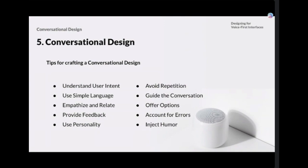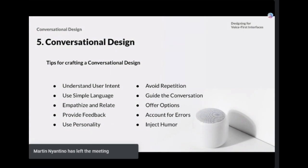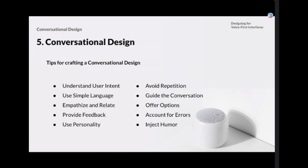Another tip is to offer options. We present the users with multiple choices to guide them towards their desired outcome. Then we should also take note to account for errors. We should plan for misunderstandings or errors and provide helpful suggestions to correct them for the users. Then also, we can inject humor, whenever or where appropriate. Injecting humor or clever responses can actually enhance users' enjoyment. But remember, the key to conversational design is to create interfaces that flow naturally, provide value, and make users feel like they are interacting with a helpful and understanding entity.